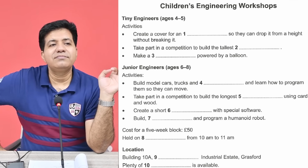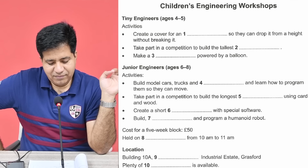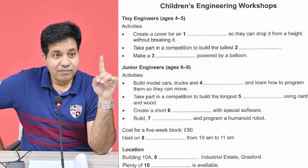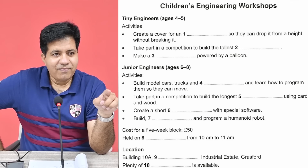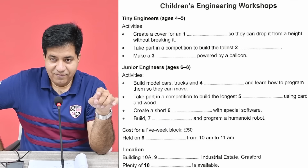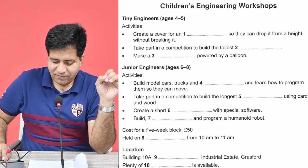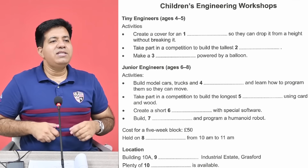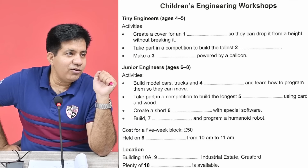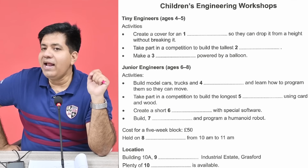And what about the location? Where exactly are the workshops held? They're in building 10A. There's a big sign on the door. You can't miss it. And that's in Fradston Industrial Estate. Sorry. Fradston. And that's in Grassford, isn't it? Yes, up past the station. All right. So, Fradston, F-R-A-D, not F-R-A-U-D, Frad. Okay. And Ston, S-T-O-N-E.